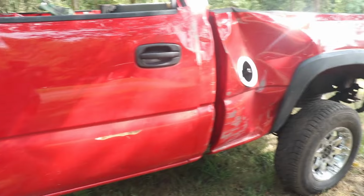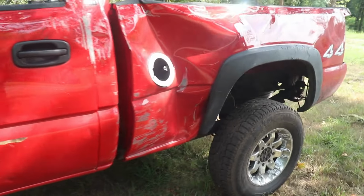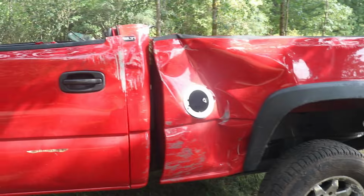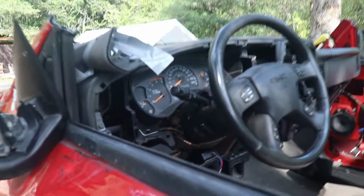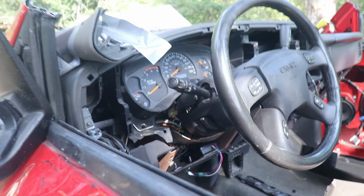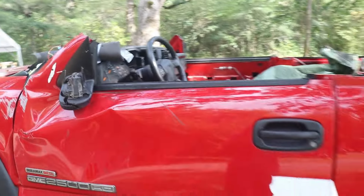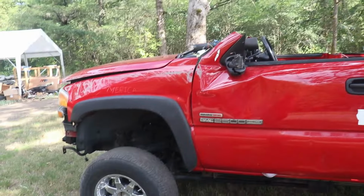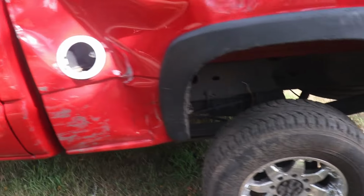And then it was in a rollover accident. It was totaled, and so I bought it because the drivetrain is solid. It actually drives fine. I've driven it down the road like this. That's why the top's cut off. I'll put in clips of the other videos where I was cutting off the top. But it's all in good shape actually.